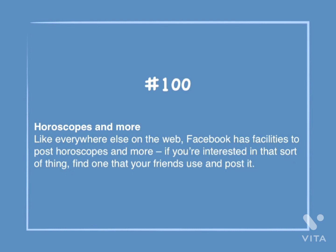Number 100, horoscopes and more. Like everywhere else on the web, Facebook has facilities to post horoscopes and more. If you're interested in that sort of thing, find one that your friends use and post it.